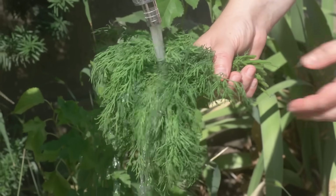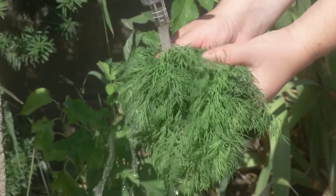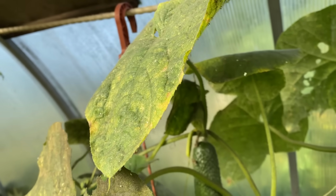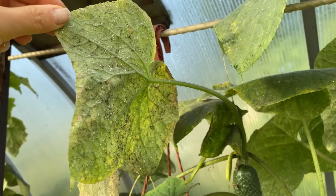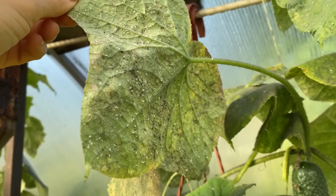Alright, let's talk about dill. You've probably used it in pickles or maybe sprinkled it over salmon, but did you know that dill is basically a security guard for your cucumbers? First off, let's talk about pests. Cucumbers attract some real troublemakers: aphids, cucumber beetles, spider mites, and trust me, these guys aren't here to be friends. They're here to suck the life out of your plants.